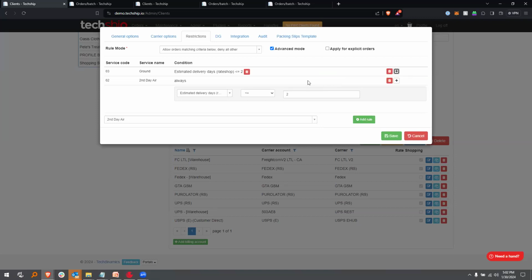So what I'm doing here with this kind of setup on restrictions is having the same performance for ground and second day air as long as the conditions are met. Now, if we rate shop ground versus second day air, most likely there's going to be a huge difference in terms of cost. Because second day air is second day air. You're going to pay more money compared to ground. But the thing is that here, you're telling the system, rate shop ground as long as I have the same performance as second day air.